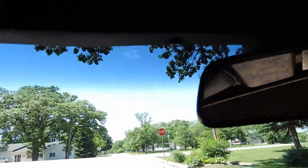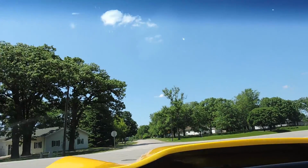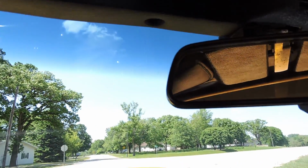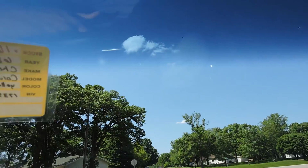Steering's excellent, does not need alignment. Tires are new. Brakes are excellent. Kind of talked about the transmission shifting great. Motor runs really good, but I'm going to have Doug look at it as soon as we get it back and just give it a final tune-up. Give it the most performance it can.